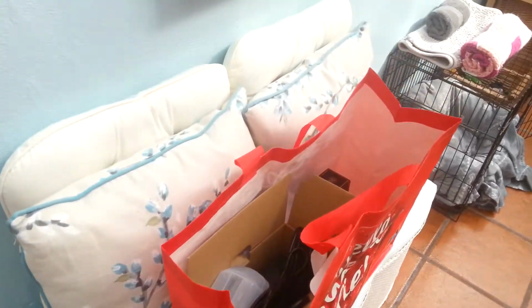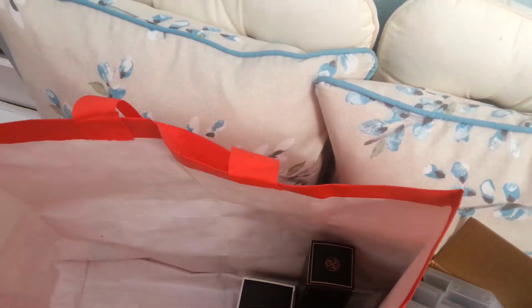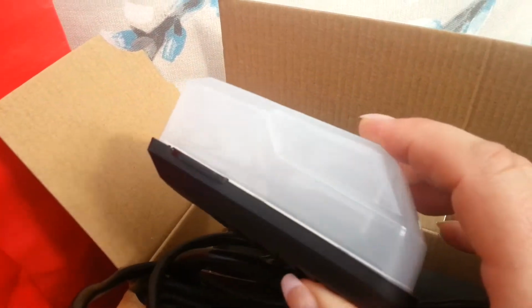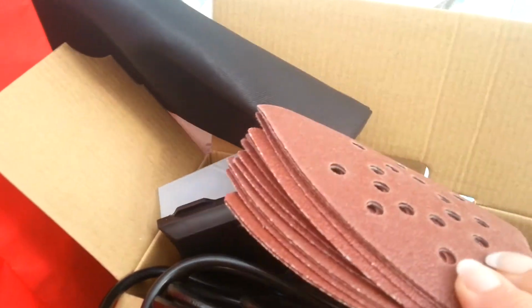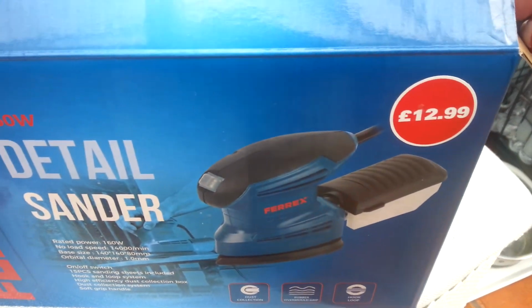Another haul that I had, which I want to show you, is from Aldi. Aldi have got lots of interesting things at the moment. I was looking for a sander for so long, and I couldn't find one that I would be able to use myself. Lots of the gentlemen in your life will have a sander, but it won't be something that you'll be able to use yourself. I bought this one, and it's £12.99. It comes with the holder for all the sanding, a bag, and 12 pieces of sanding paper, which I think was really, really good. The sanding paper is here, in different grits, for £12.99. That's incredible. Brand new, £12.99.